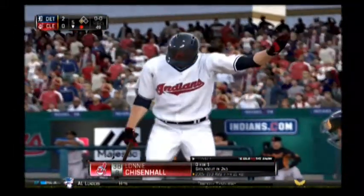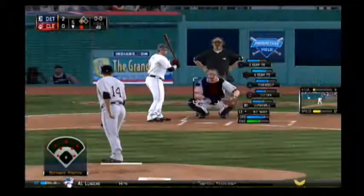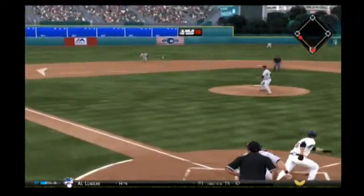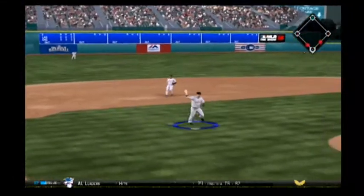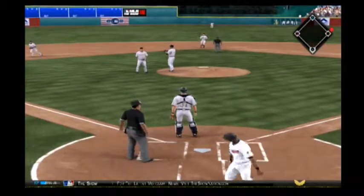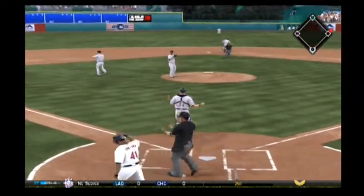Monty Chisenhall will stand in. He grounds, strike two. Gotta say, for a strikeout pitcher, not too many strikeouts here so far. And he's in big need of one right here. It would definitely come in handy. And they will get the runner at the plate as he's tagged out.